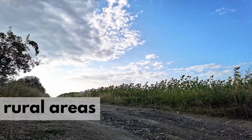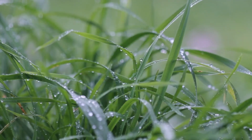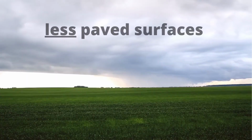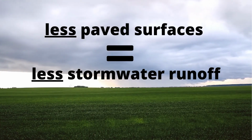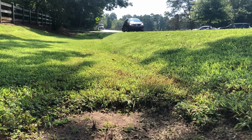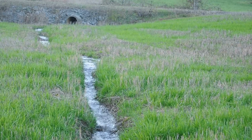Rural areas are likely to have less paved surfaces and more natural landscapes. With more areas covered in vegetation or soil, water is able to soak into the ground. In short, less paved surfaces equals less stormwater runoff. Rural areas require minimal stormwater infrastructure. Simple drainage ditches along the roads often provide sufficient capacity to collect stormwater runoff.